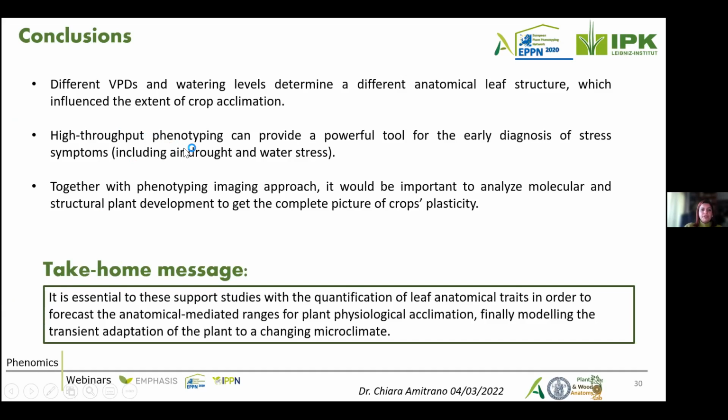Also, high throughput phenotyping is a very good instrument. It's a powerful tool for the early diagnosis of stress symptoms in these plants, like differences between green and red Salanova, or differences between well-watered and low-watered plants. It was able to detect the stress very soon during the cultivation.